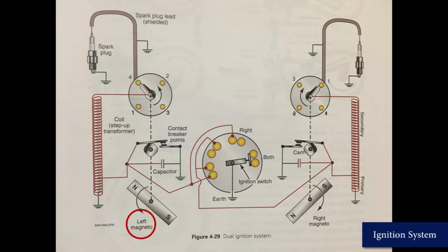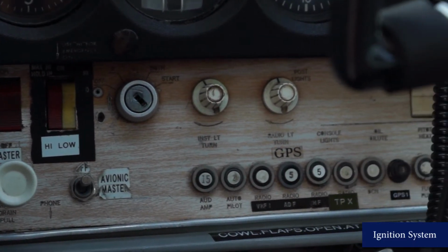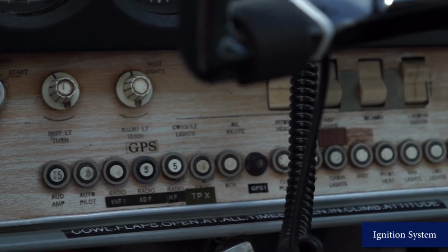Normal operation is conducted with both magnetos due to the more complete burning of the fuel-air mixture with dual ignition. Ignition and start operation is controlled by a rotary type switch located on the lower left of the control panel.